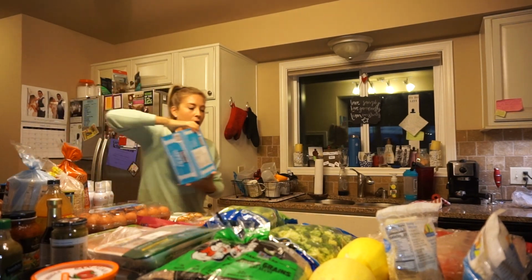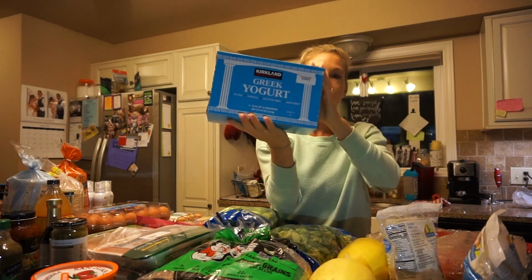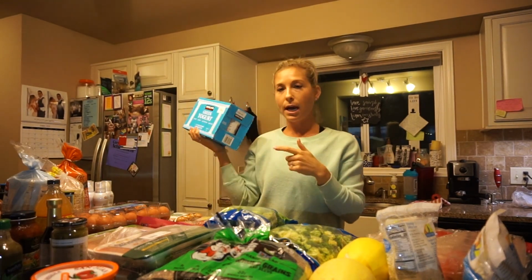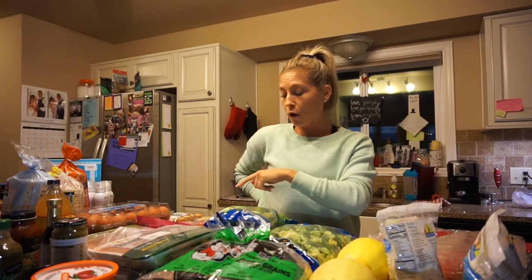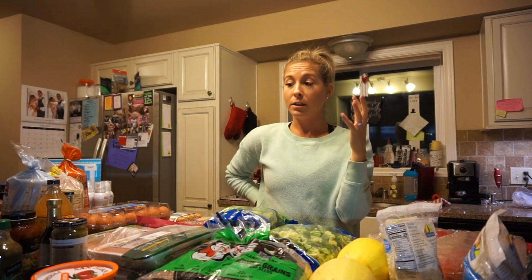So this is an incredible protein source, Greek yogurt, again, just at Costco. But Casey, actually my sister showed us, she uses it as like a sour cream. I think that's relatively normal, but yeah, so we use it as a sour cream. Like I said, we make a ton of Mexican food, so really great over the peppers, really great over literally anything.